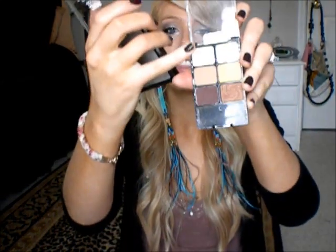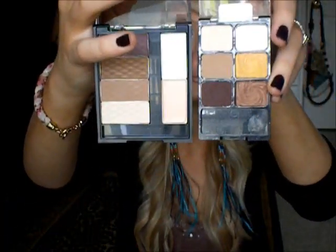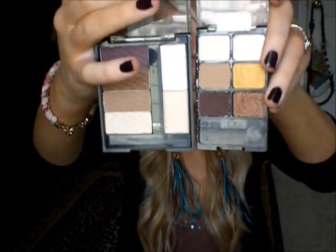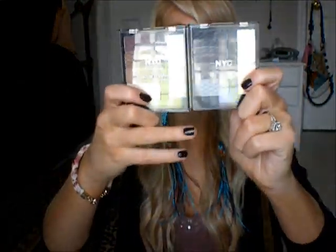And I really love like this side of the palette. It's what I use the most. And these colors in this NYC palette are very similar. So if you can't get your hands on the Wet n Wild, the NYC works so well. So I have almost every single Wet n Wild palette. I also have the Trio palette. I just put them in my Z palette. I love these NYC Individual Eyes palettes. They are so pigmented. They are able to blend just as well as the Wet n Wild. And I'm actually wearing this one on my eyes right now. If you guys want a tutorial, let me know. I won't be able to do it unless you guys tell me.